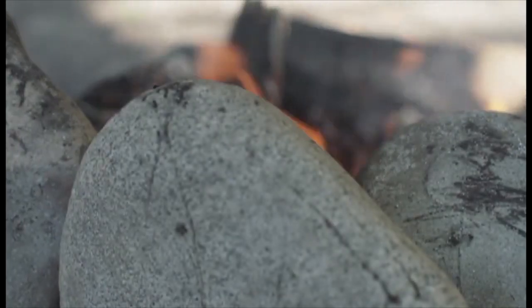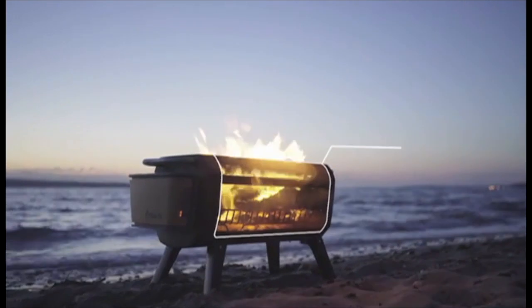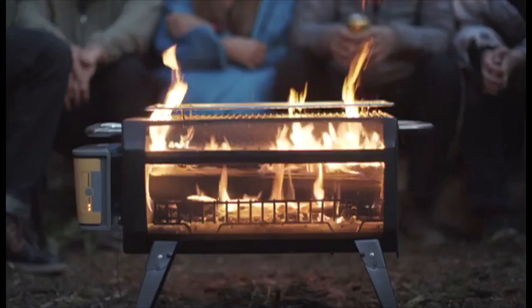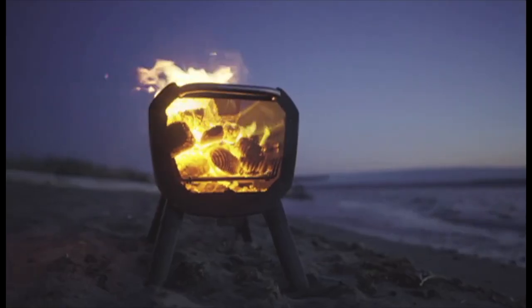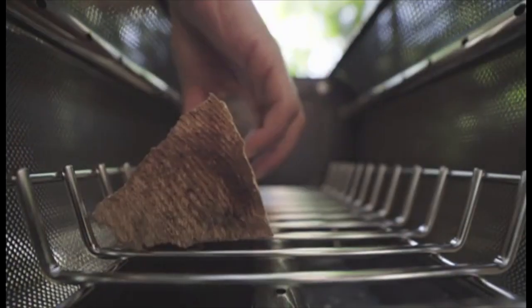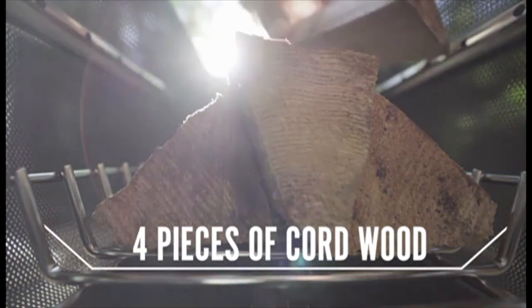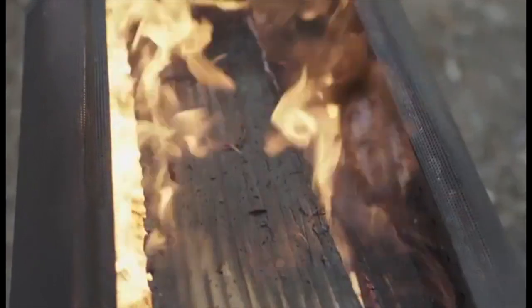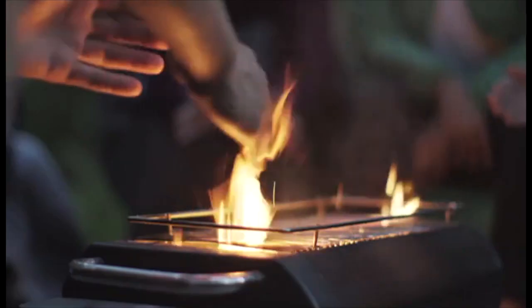Unlike typical fire pits you might encounter, the fire pit features X-ray mesh, giving you a 360-degree view of your flames and creating the feel of a floating fire in nighttime conditions. The high-temp-coated steel chamber can hold up to 4 pieces of cordwood at a time. And with the hyper-efficient burn, you get a roaring campfire with half the fuel typically required, so you can do more with less.